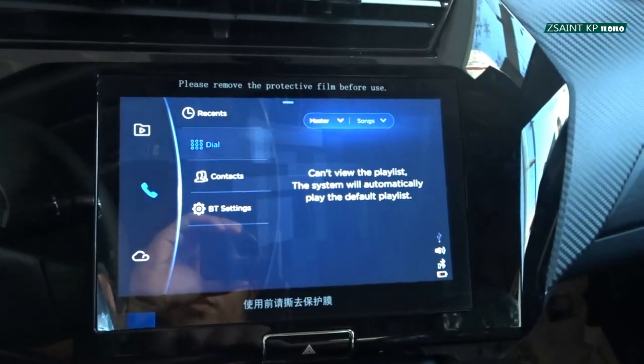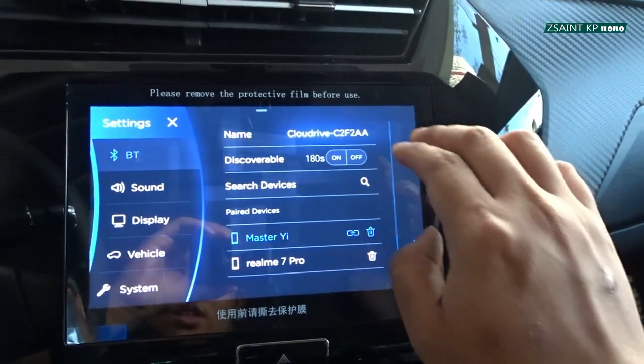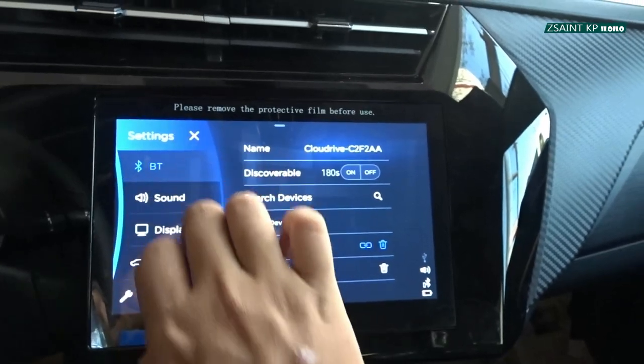Radio, recent contacts, you can dial a number, contacts, Bluetooth settings, you can go to your Bluetooth settings with your discoverable, search devices, pair devices, so on and so forth.